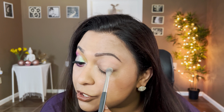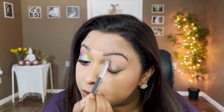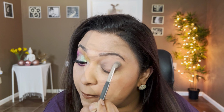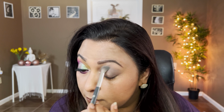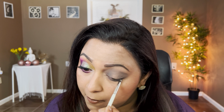And I generally do not like grays on me. So we're going to see how this gray performs, because while swatching, this was so beautiful. I'm going to take that all across my crease and make it dark and smoky. I'm going to take the same gray shade, which is called Deadly, on my lower lash line too.